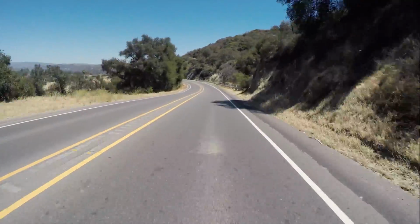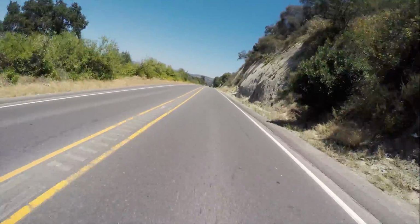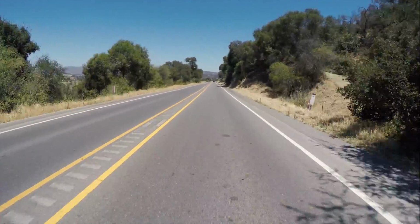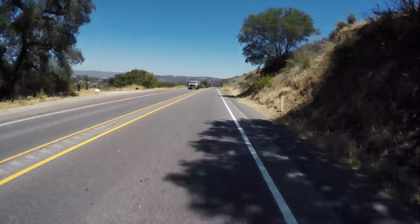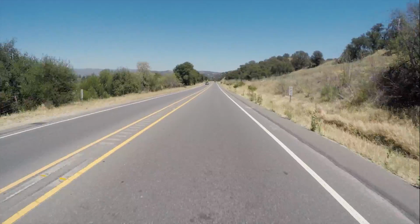Okay, I'll slow a bit here, semi-blind curve. I've got plenty of opening where I can see to it now. I'm staying in the middle. Doing about 50 miles per hour right now. Fairly open. Move to the right here as oncoming traffic approaches. I don't see intersections, but I do see pull-offs. They'll likely become a lot more frequent once I'm up here in the actual mountainous area.